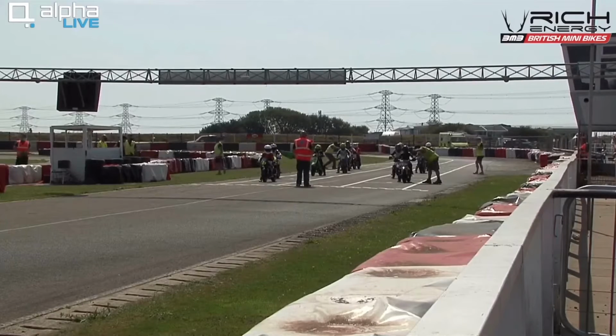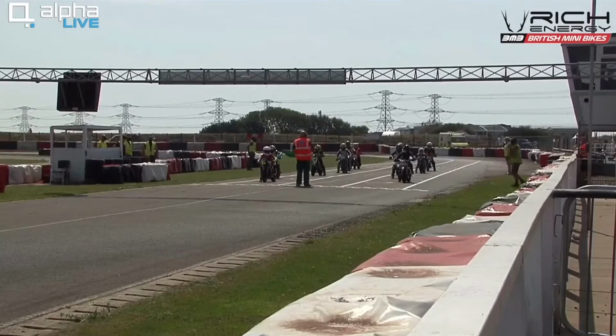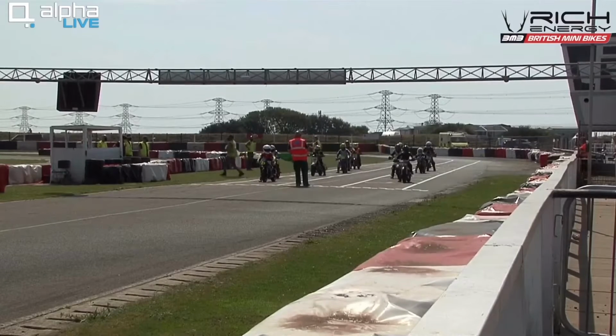But there's one rider just in a bit of trouble on the start line there. The pickup marshal's just moving to one side, and in order just to be to the centre of the track.